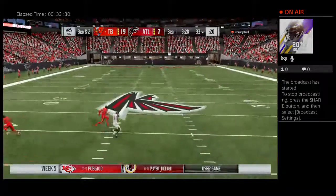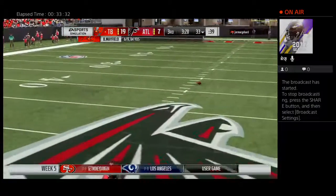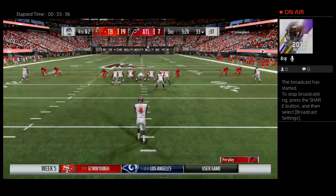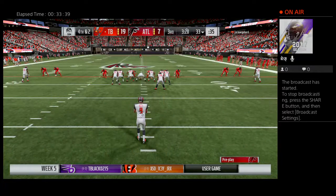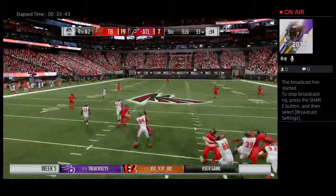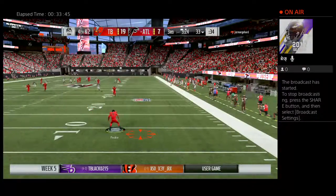Mayfield on 3rd and 2, and that is incomplete. I know coaches tell us all the time that having a powerful arm isn't the #1 thing they look for in a quarterback. But when you're trying to throw inside routes and you need to put some heat on it, it helps have the big gun. In this case, just a little bit too much.